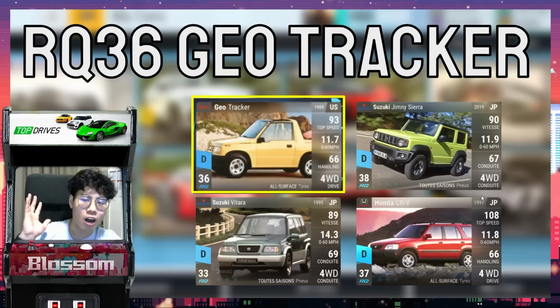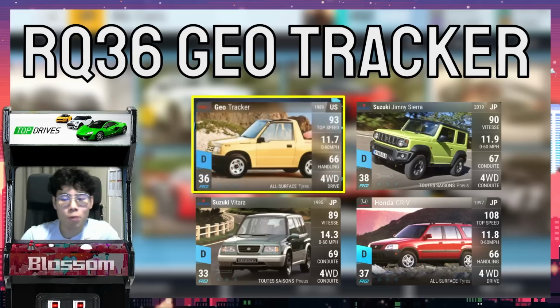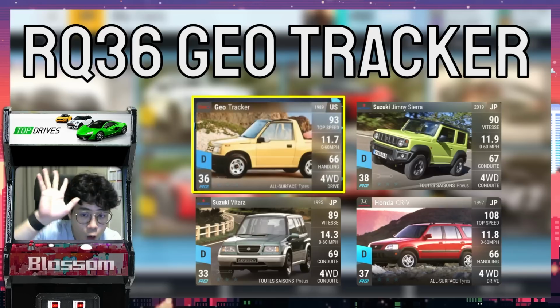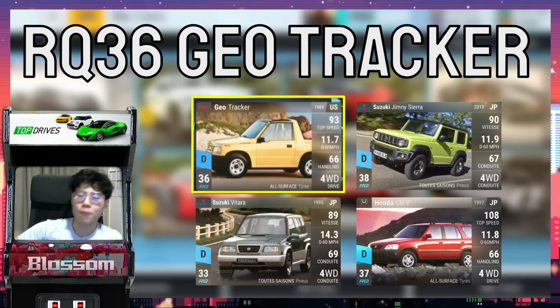Okay, so starting us off, we're gonna start off with the RQ36 Geo Tracker. So how good is the Geo Tracker? Obviously, we don't know every specific stat of every car yet. We don't know the ground clearance of the Geo Tracker. We can assume that it's high ground clearance, but we don't know that for sure until it comes to the game. We don't know how light it is. We can assume it is light, but we don't know how light until it comes to the game. And that's the same thing with all the MRA. We don't know the MRA for a lot of these cars, but we can compare them. Okay, so the first one is the Geo Tracker.